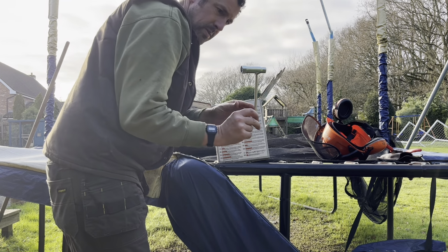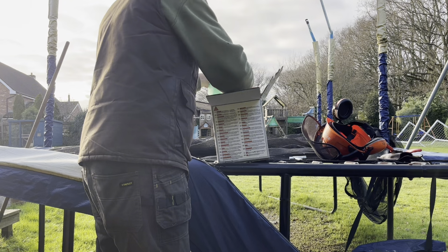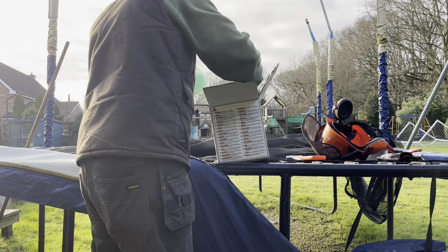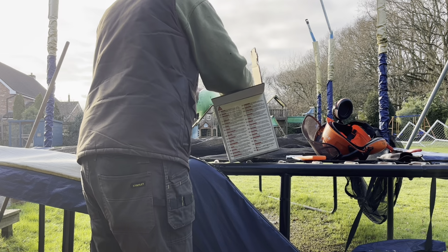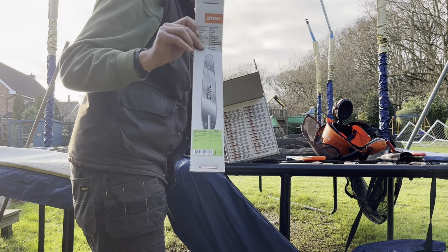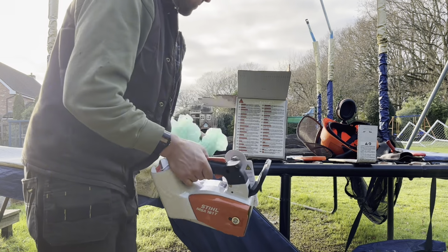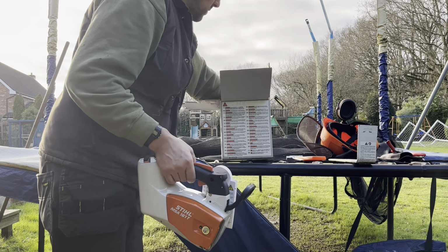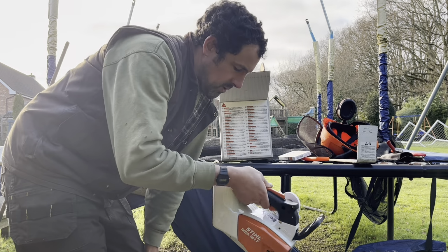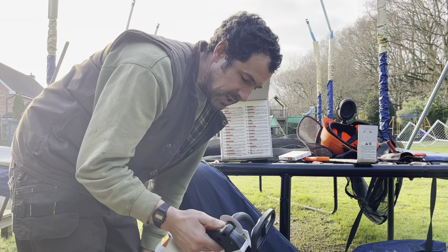First of all, might give it away a little bit. May give it away a little bit more. I'll get that out now, gives it away a little bit more. Okay, oh, and we have the chain. So, we have got the Stihl MSA 161 T. So, yep, this is a top handle chainsaw.